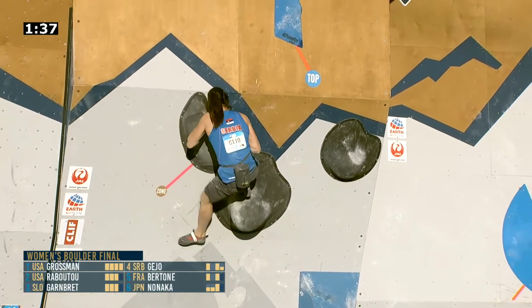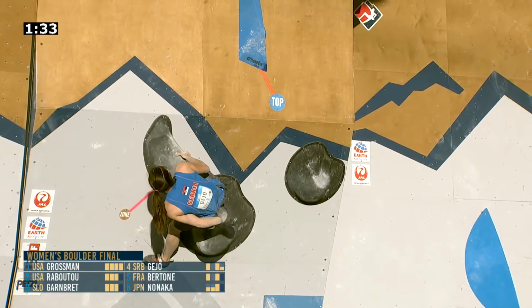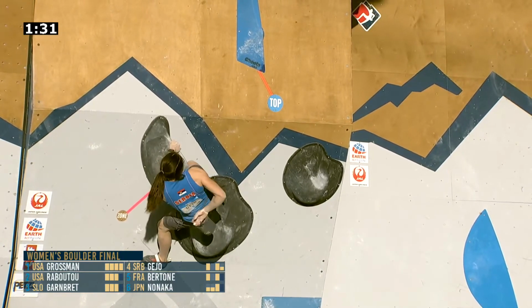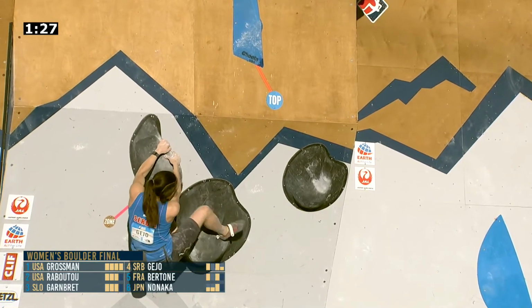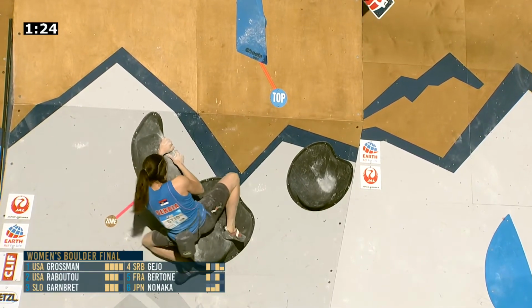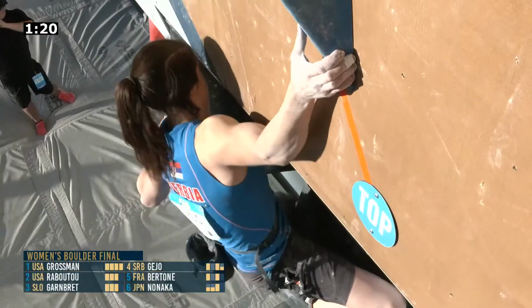Really good work. It's important to use every part of your skill set to your advantage, and she sized that up and was like, I think I can do that move by gastoning that zone hold. I am long enough to make that happen, and that's great decision making there. Still had to fight for it and was able to make it happen.